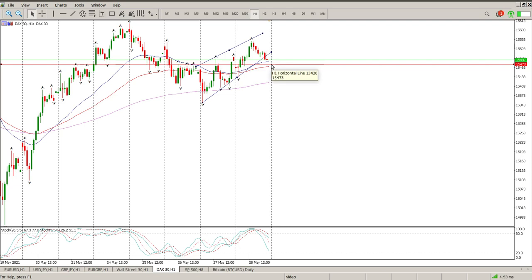That's 15,473. But looking at my oscillators, we're probably going to find support in this area and then move back to the upside. So I think the moves to the upside are really strained on the DAX, so there's no real opportunity to get a decent trend going.